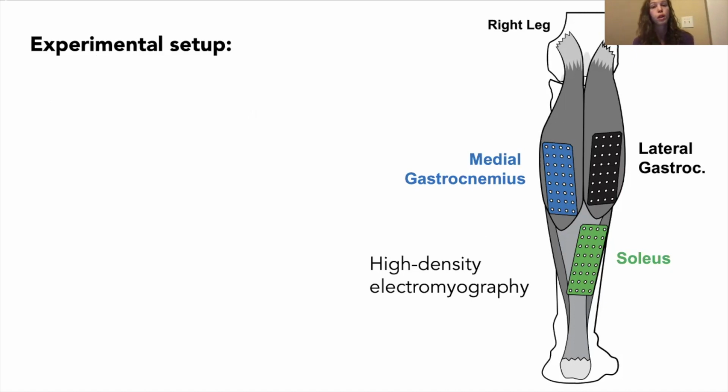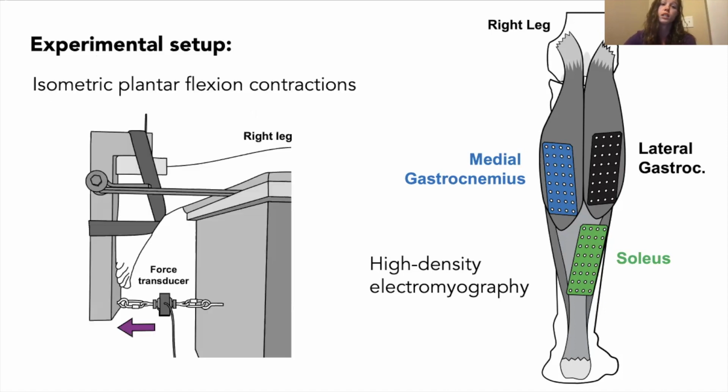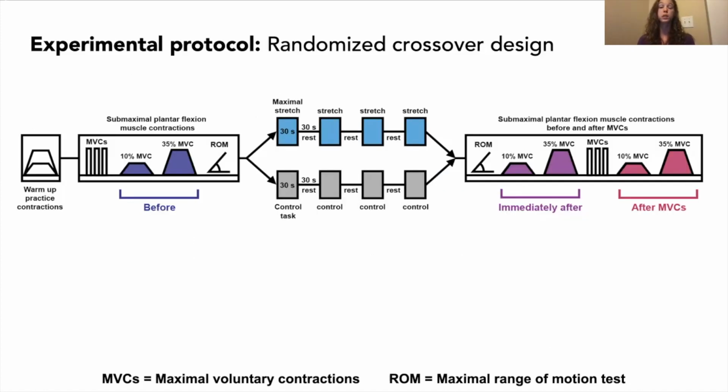We recorded with 32 channel electrodes on the medial gastrocnemius, lateral gastrocnemius, and soleus. We had participants perform isometric plantar flexion contractions while we recorded the EMG of these plantar flexor muscles. Participants came to the lab on 2 occasions separated by 1 week. During one lab visit, they performed a maximal calf stretch for 4 times 30 seconds with 30 seconds rest. On the other day, they performed a control task for 30 seconds with 30 seconds rest.